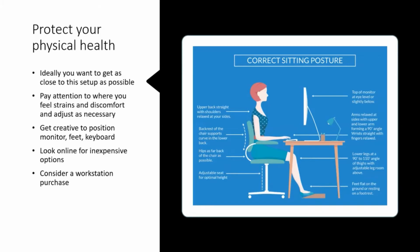All right, so pay attention when you're sitting at your at-home workstation. Pay attention to where in your body you're feeling strains and discomfort, and adjust as necessary. And that may be that you realize your feet are dangling and you need a footrest. Sometimes you have to get creative to position your monitor, your feet, and your keyboard to where they meet these guidelines for an ergonomic workstation.